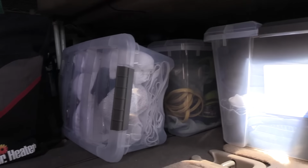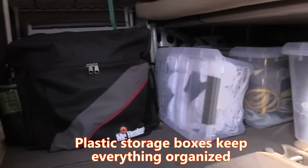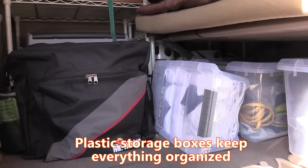And extremely organized. Well, thank you. In the back corner, I have basically all the items that I would need for a fan.